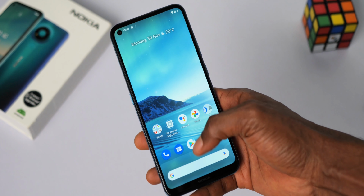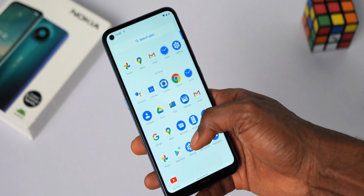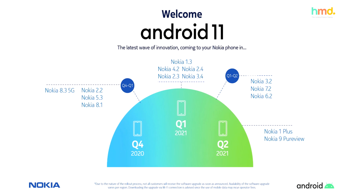The software on the Nokia 3.4 is stock Android 10 and it is upgradable to Android 11, supposedly within the first quarter of this year. We are still waiting for it.